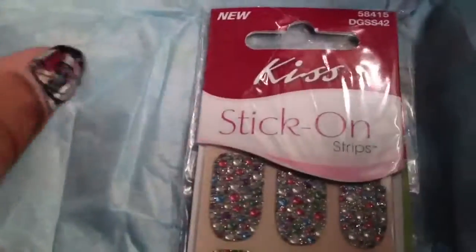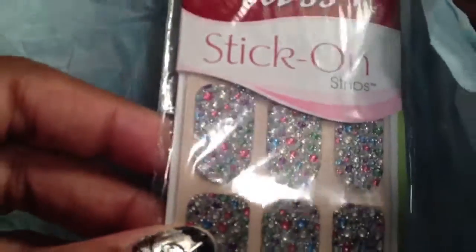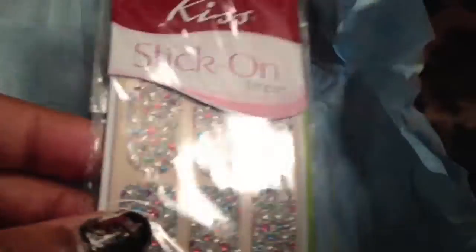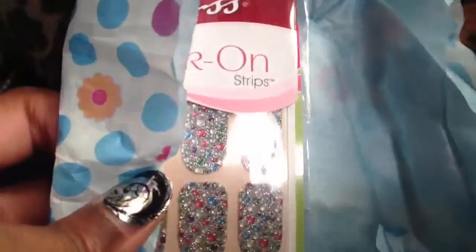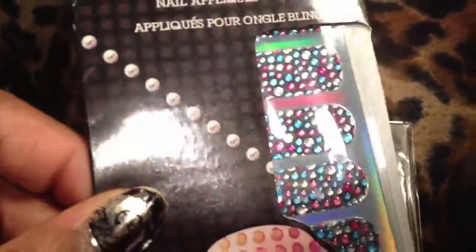These I paid $4 for, because they're totally jewel encrusted. I don't know if you can see that. So I paid $4 for these, and they came in a cute little wrapping from eBay. Gorgeous. I got these. Really pretty.